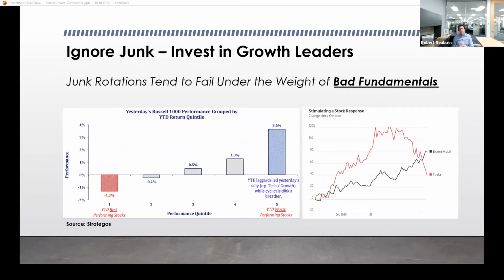So the other thing is understanding performance in 2021. We're very early, ladies and gentlemen, only about two months in. But notice what's happened here. The best performing stocks year to date are down 1.3%. In other words, those high quality secular growth leaders are down 1.3%. And the laggards from last year, in other words, those stocks that are at the center of the COVID storm, are up 3.6%. Those junk stocks that we always talk about are up 3.6%.